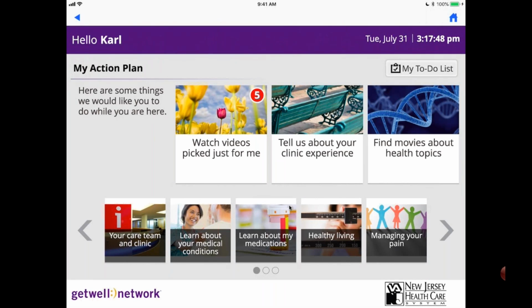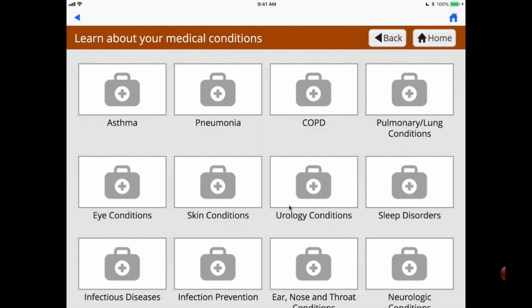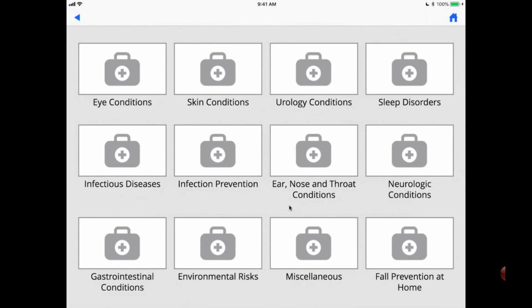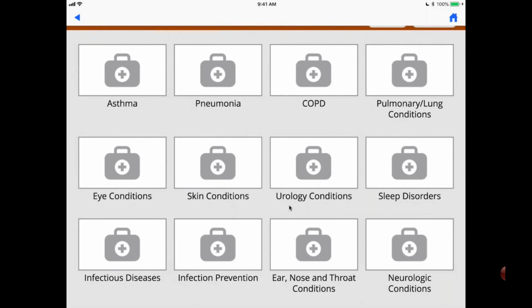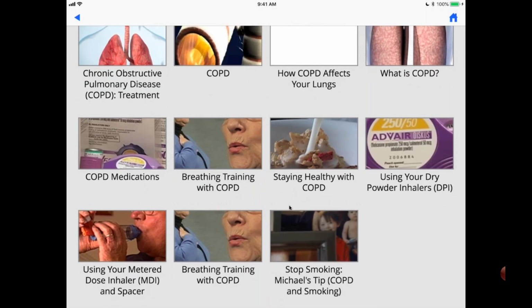The next favorite space down on the favorites carousel is learn about your medical conditions. What we have done here is we have taken the whole education library of over 400 videos, and we've grouped them into categories to make it really easy for the veteran to find that specific video they're looking for, so they don't have to scroll through the entire library. For instance, if they're in for a COPD follow-up, they can click on the COPD category, and it'll have all of the COPD videos that are currently available in the library.